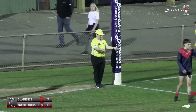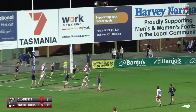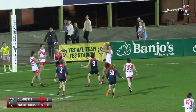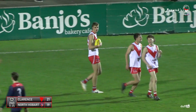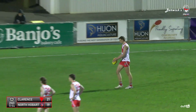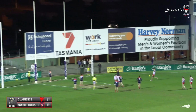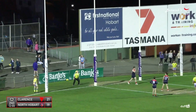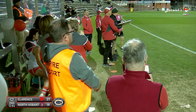Clarence kicked the first of the next quarter. It's a nice approach. Goes around the left foot. He's tugged that one across, but there is a nice mark taken again. What are they going to do about Jai Millwood? Opportunity to kick his third for the night. He's Jai Millwood, 15 out, 45 degree angle, makes no mistake, and Clarence surged further ahead.